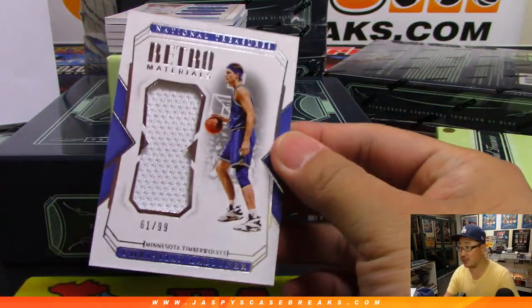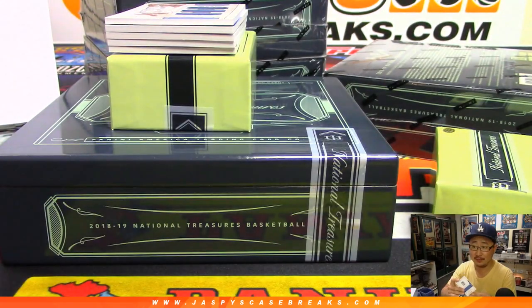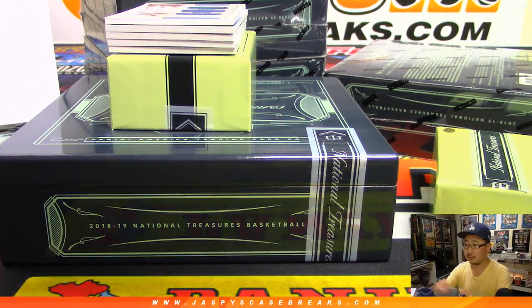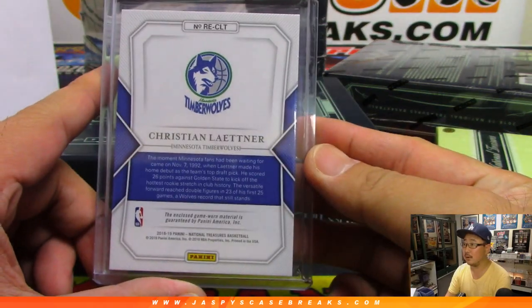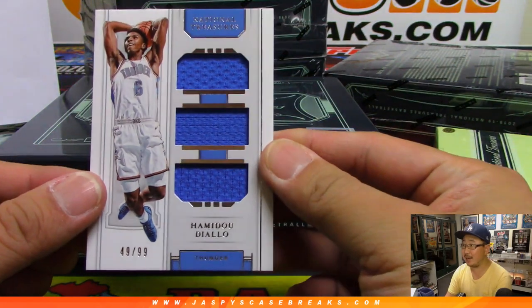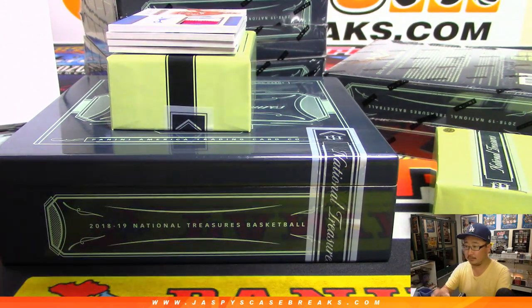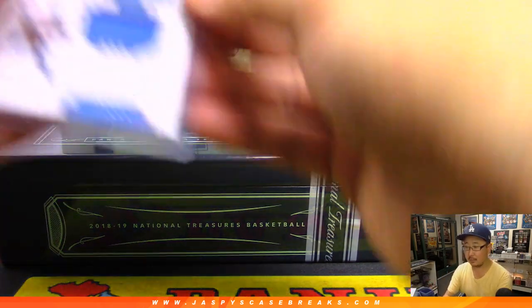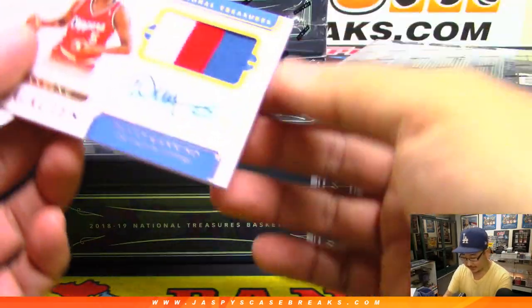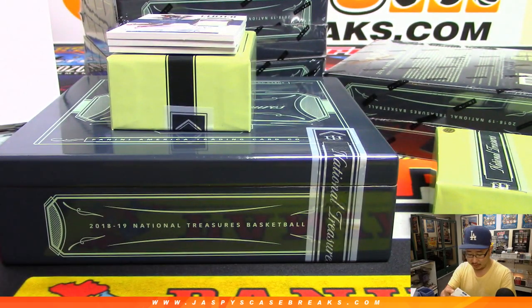Retro Materials, Christian Laettner for the Timberwolves. 161 out of 99. That's another one for Jin. We've got Hamidou Diallo, 49 out of 99. Triple Relic. Chris McKeague with the Thunder. Lasting Legacies, 15 out of 25, Danny Manning. Three-color jersey and autograph for the Clippers.